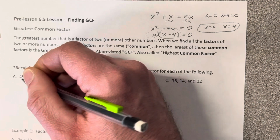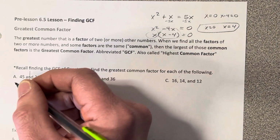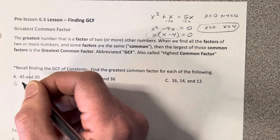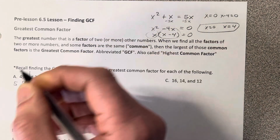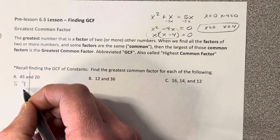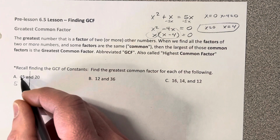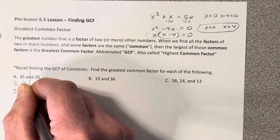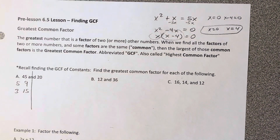So 45. Numbers that go into 45 would be, well, I guess 5 goes into it. And because 5 goes into it, 5 times 9, so 9 goes into it. And then I'm kind of stuck, but 9 breaks down into 3 times 3. So I know if 3 divides into 9, it's also got to divide into 45. So 3 goes into it. And I believe 3 times 15 equals 45. And we're about spent there.